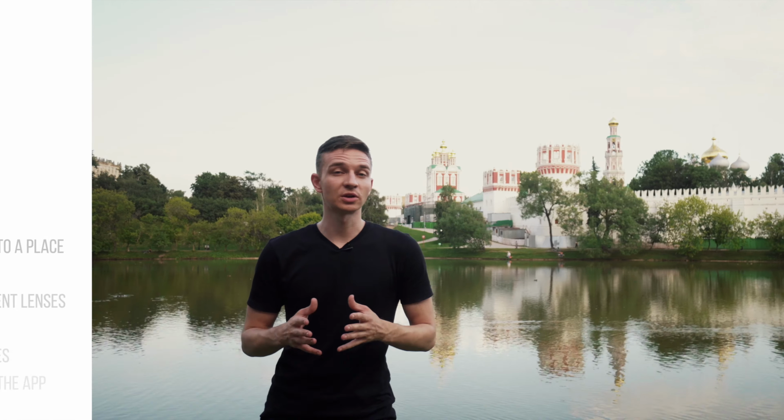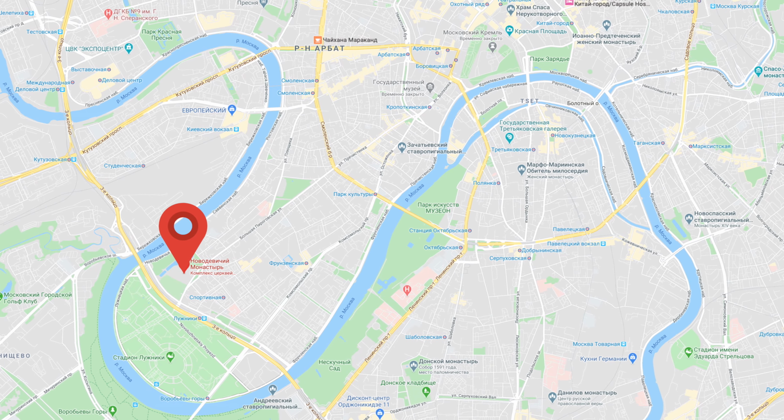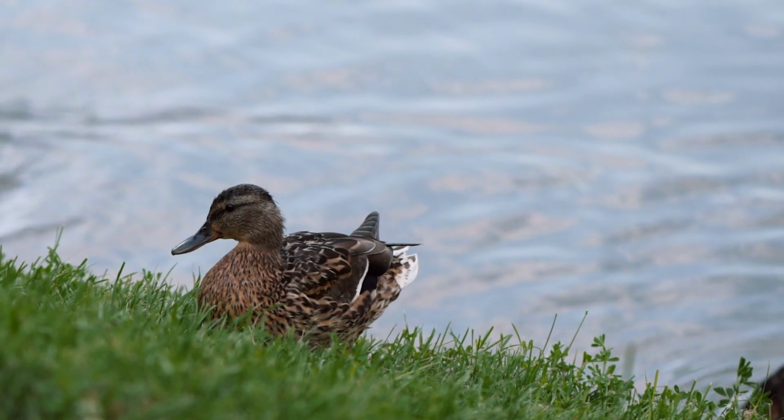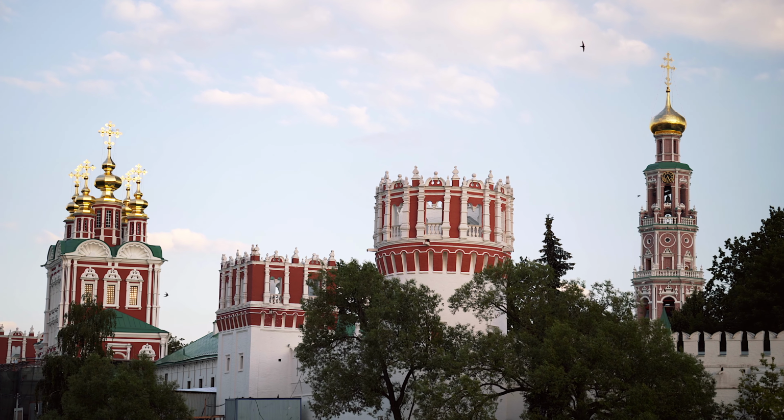Check your location in terms of sound. Right here I'm hearing a lot of car noise and here there is a train passing by and also some ducks. Kids are playing around, so this is not the best place to record sound. And if you shoot inside, please also check the room if it has some echo and prepare something to reduce this echo.